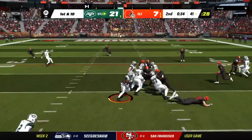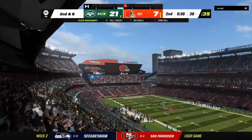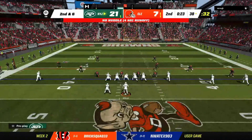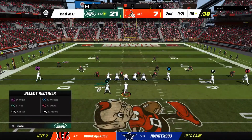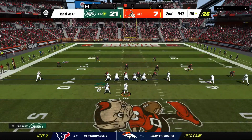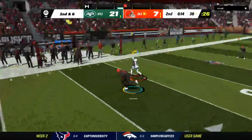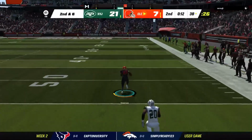Out of the gun, they run it with Hall. They'll get this down to the 38. Following the pickup of 4, here's 2nd and 6. Throwing is Wilson, and he fires one that's intercepted.